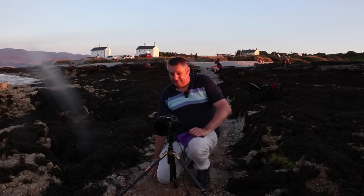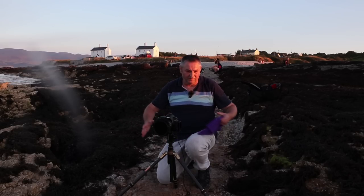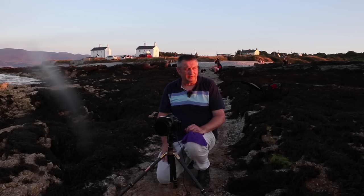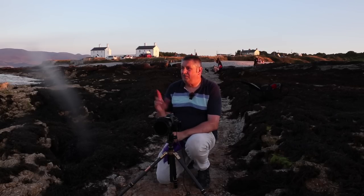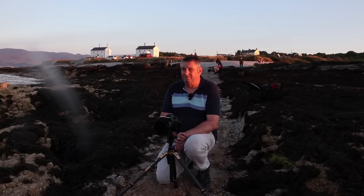This one, I've gone for a shot here. I've used this sort of rocky little, I wouldn't say pathway, but you know, it's got the seaweed running down here. I've got Puffin Island on the edge of the frame. I've got the lighthouse here, starting to get some nice colour in the sky. I think it's going to be beautiful in a minute. Once that sun drops, it's going to go red.